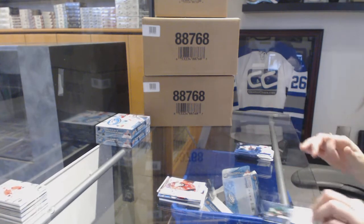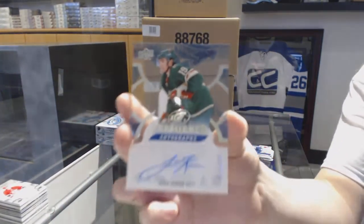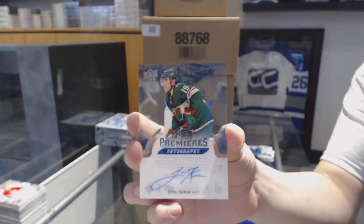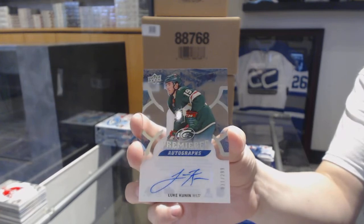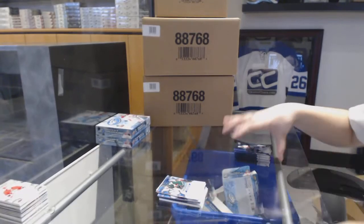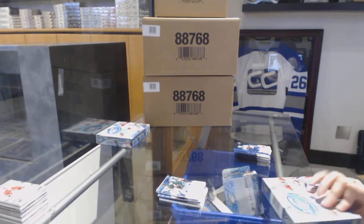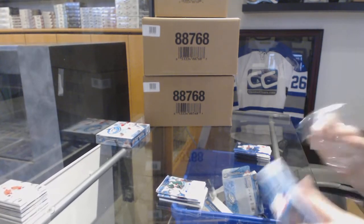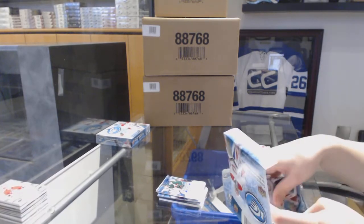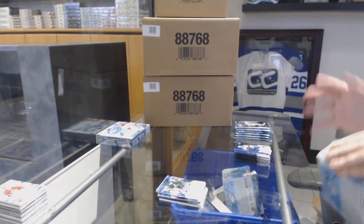Big auto numbered to 299 for the Minnesota Wild, Luke Kunin. I thought I saw someone in store pull a black one, though. A black Sub-Zero of a rookie. So that would mean it's not a redemption. Luke Kunin. Yeah, that's looking like we might have to do it a random between everybody, but we'll make sure we figure it out first.